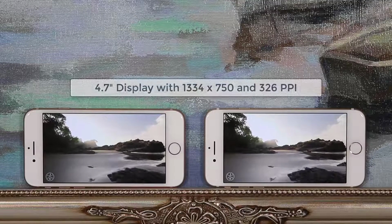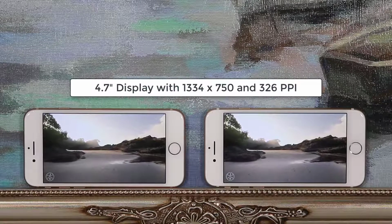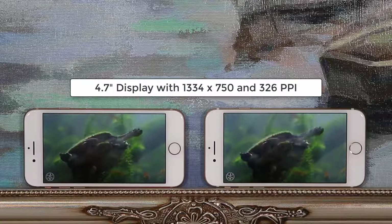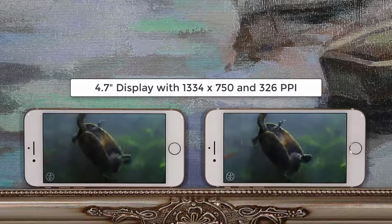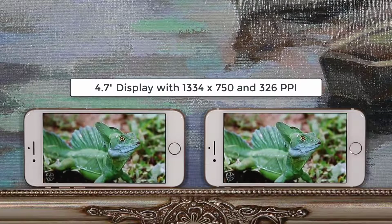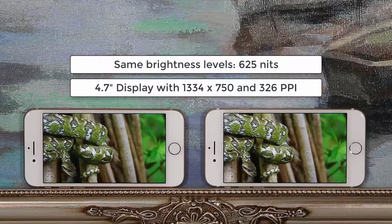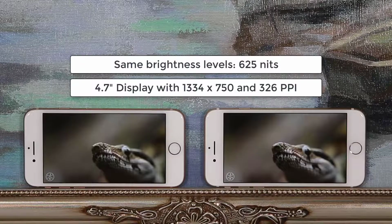Alright, so the display size and display resolution are identical on both. The iPhone 7 has a 4.7-inch LCD IPS 3D touch enabled display with a resolution of 1334 by 750 and 326 pixels per inch. So does the iPhone 8. So it's exactly the same. They also happen to have the same maximum brightness, which is rated at 625 nits, as well as the same color gamut. So expect the same level of visibility and quality from both displays no matter what you do.